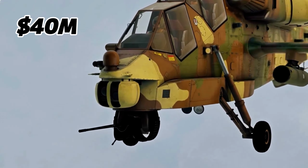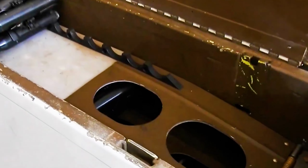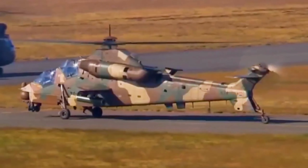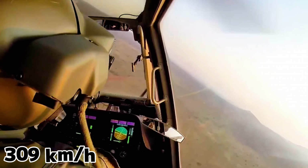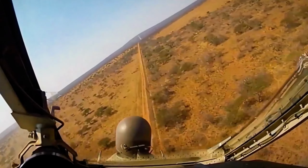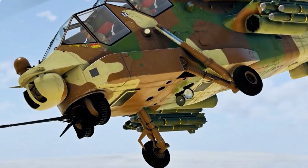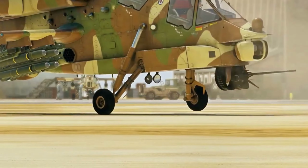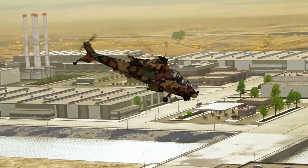It's a $40 million two-seat combat helicopter optimized for close air support and anti-armor work, with a nose-mounted optronic system that can track targets through dust and haze at 309 kilometers per hour. The airframe is heavily armored and built to survive hard landings in rough terrain. No cargo lifting capability, all that structural budget goes into armor and weapon hardpoints. Low-volume production and serious combat engineering push the price.